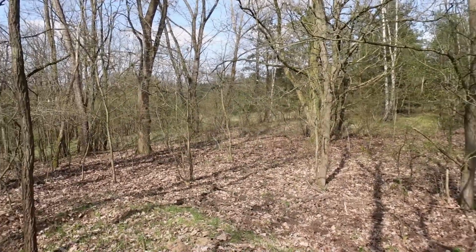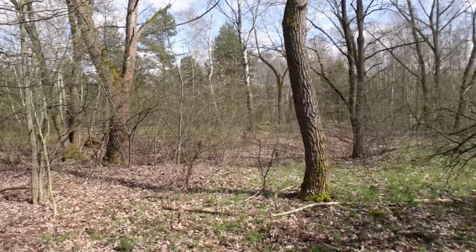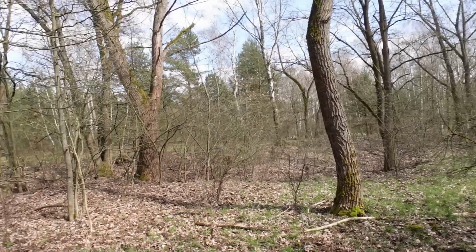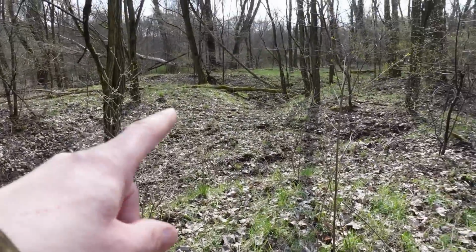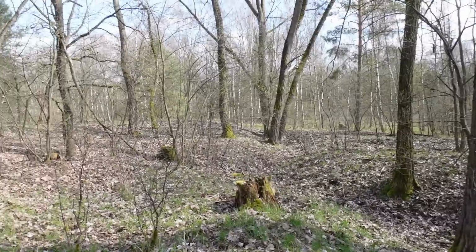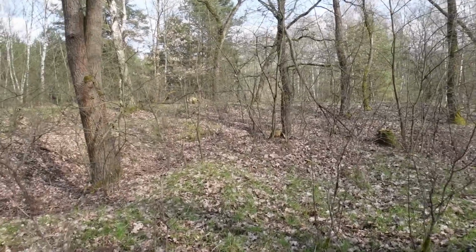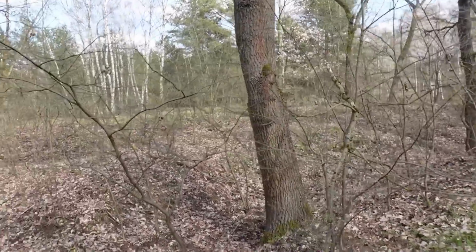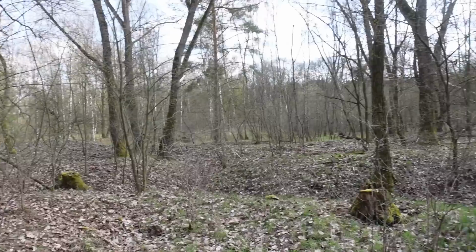So far, I cannot see this thing. Come on, Eagle Eyes, use your eagle eyes. Yeah, there's definitely huge trenches everywhere here. Massive trench system. But as I said, I doubt that these are trenches from the fighting on the Eastern Front, because the Eastern Front is not too far away from here.